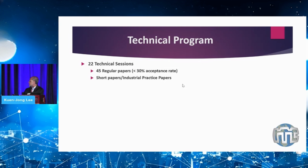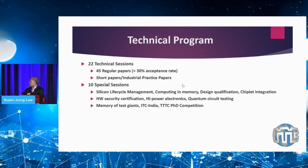We have 22 technical sections. Those are paper sections. And this year we accept 45 regular papers. So that is lower than 30% acceptance rate. And we also have some short papers and some industry practice papers. And in addition to that, we have 10 special sessions. And these special sessions are mainly invited talks. Yeah. So these special sessions are all for very hot areas now.